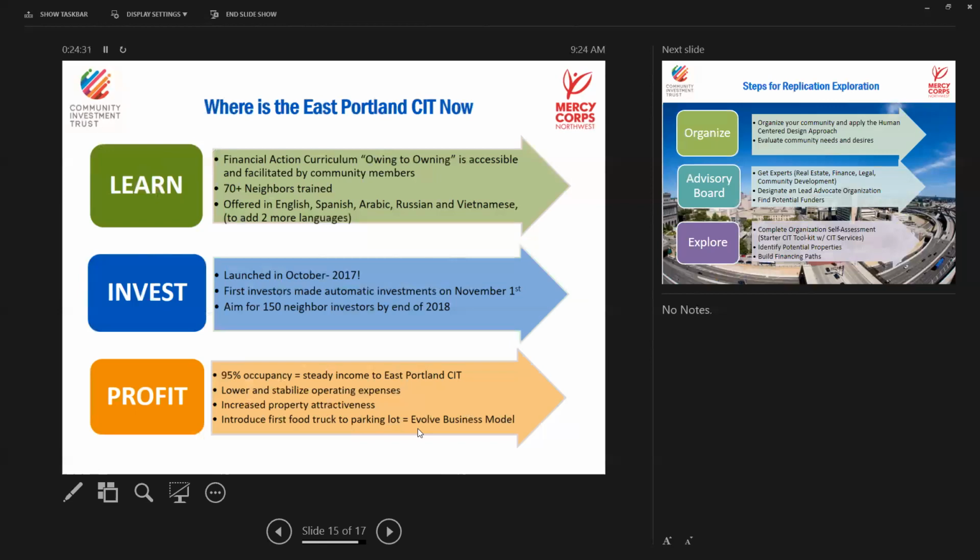The classes are in English, Spanish, Russian, Vietnamese, and Arabic right now. We want to do another language. I think it'll probably be Somali, since that's a big presence both in the building and in the neighborhood. They take the course, then they have access to an online portal where they take a quick 8-question quiz, as a confirmation that they understand some of the dimensions of budgeting, planning, and investing. And then they choose their investment amount for the year, and they're in.